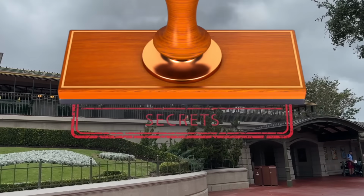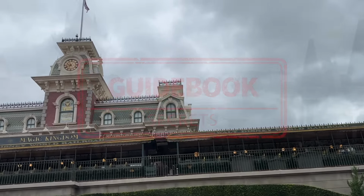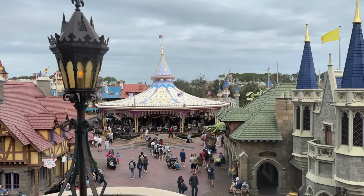Okay, I couldn't wait any longer before spilling our first DFB guidebook secret. I was at my breaking point, but I'm sure I don't need to ask for forgiveness from you because I'm sure you're just as excited as I am, and I think you're gonna like this one. That's the good thing about us. We hype each other up.